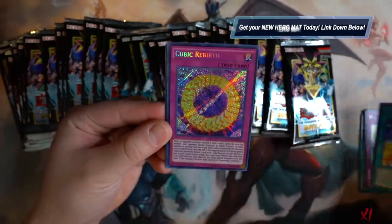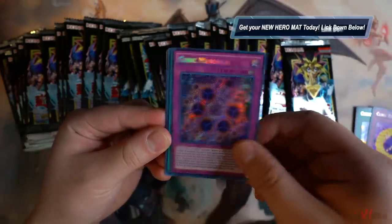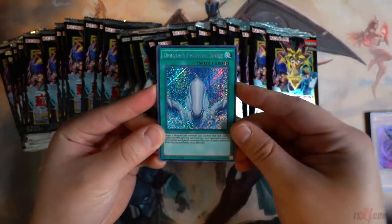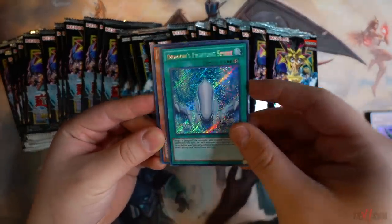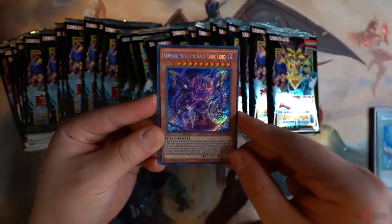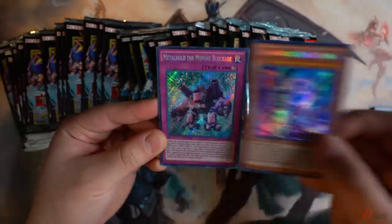So Cubic Karma, Cubic Rebirth, Cubic Mandala, Magical Contract Door, Special Edition, Secret Edition, Movie Pack right here. So Dragons, Fighting Spirit, nice. Guys, I don't know what it is, but I love Secret Rare so much. Ooh, Crimson Nova, the Dark Cupid Lord in Secret Rare, absolutely gorgeous. Nice. Metal Hold, the Moving Blockade.